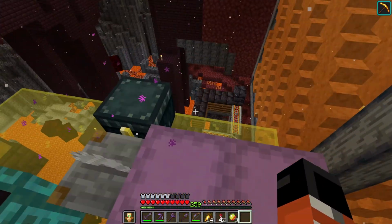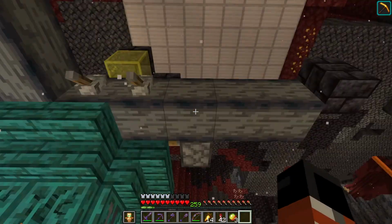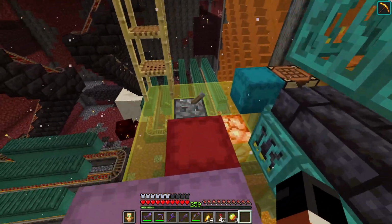So next up, we got the system that dispenses and collects the minecarts. So when this thing is on, the minecarts will just continuously go over here, fall back down, and go through the system. And this is the on-off switch right here.